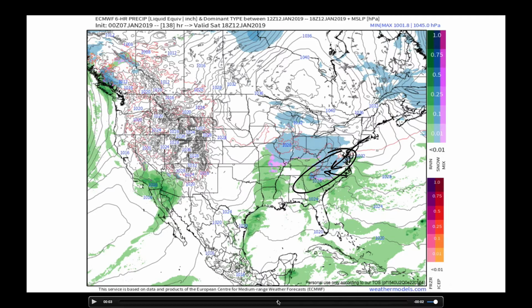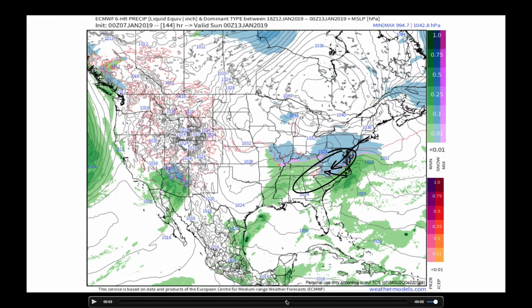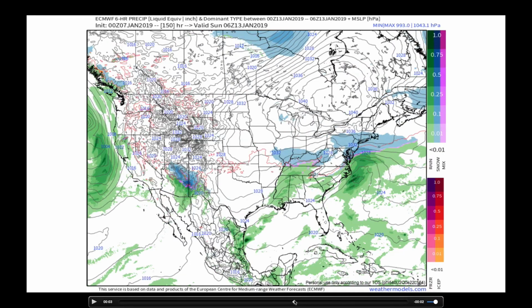So we're pretty far out in the forecast, but we're watching the system, and I want you to watch it all week long because it has the potential not only to bring in some light precipitation, but the potential for some snow. So that'll be the system we're watching next weekend. So keep a very close eye on it.